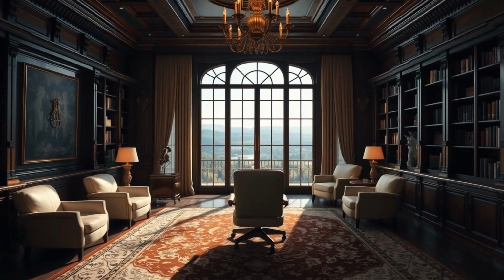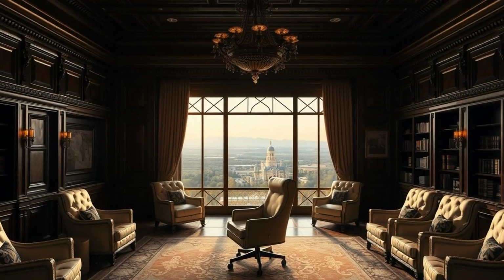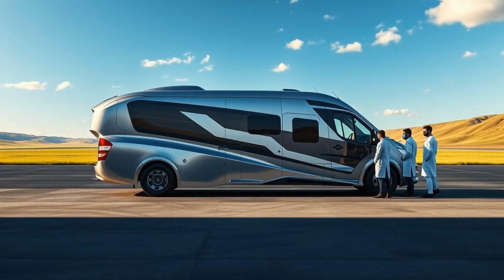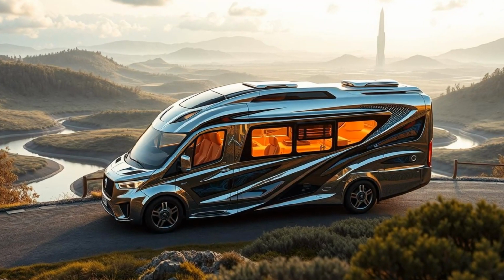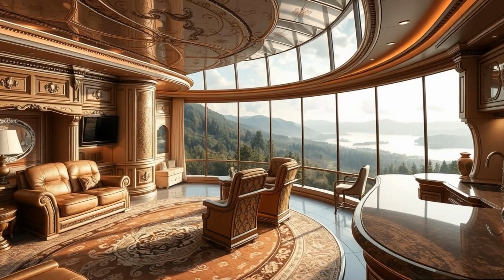There's only one Sky Cruiser XL9 in existence. Its owner? A mystery. Some say it belongs to a retired tech billionaire. Others believe it's owned by a private space company as a luxury test vehicle. Either way, it's the undisputed king of luxury RVs. These 5 motorhomes defy the limits of design, engineering, and imagination. They're not just vehicles. They're personal empires on wheels.